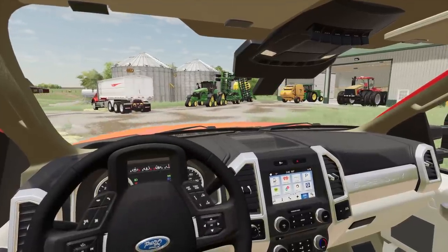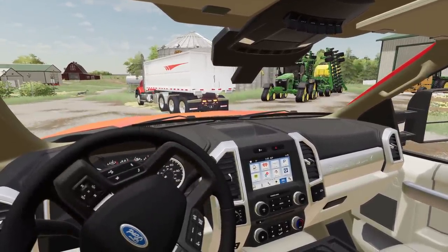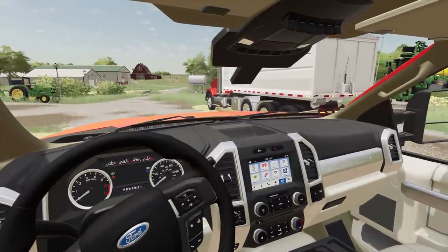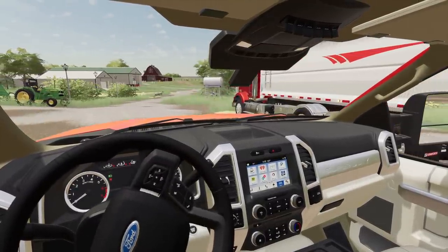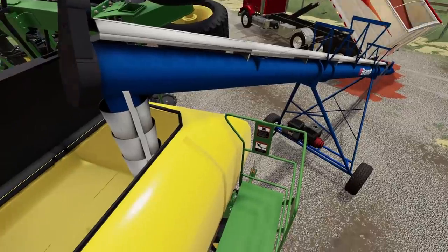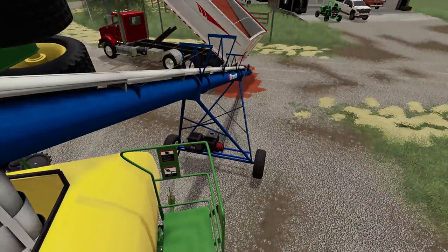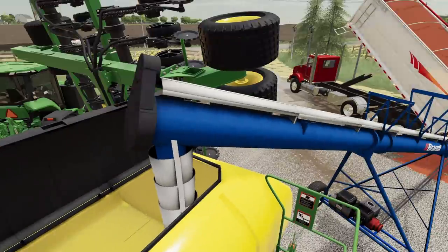All right, now's the question. How are we going to do this? I think I'm just going to flip that 8RX around. Back up the truck, back up the auger, and then the truck actually, and then dump it in. Hopefully it'll work. All right, pumping this in here. Yeah, don't worry about that. Yeah, yep. We made a little mess there.